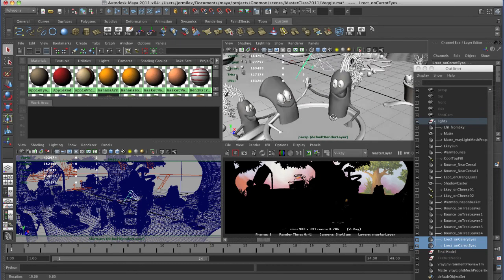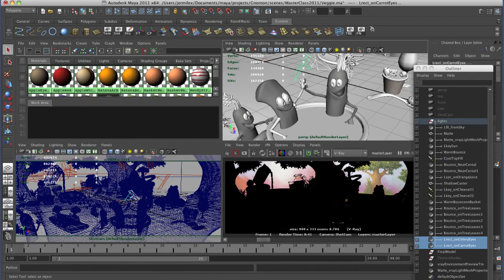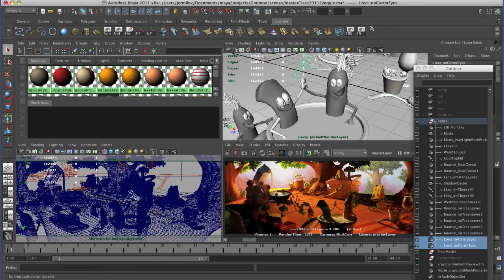So they're, again, light linked to this carrot and to this guy. It's really to add some kind of specular highlights on them, to make their eyes have a nice specular gleam. And so that's all the lights.